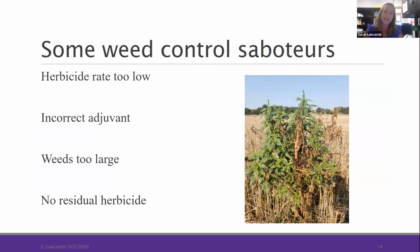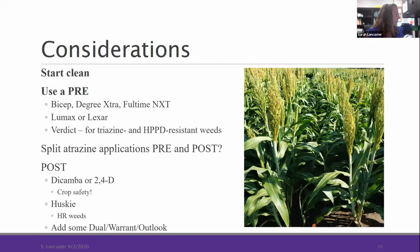But sometimes, guys, I think we sabotage ourselves in terms of weed control. Some things that sometimes happen are not using the right rate, maybe not using the right adjuvant, spraying weeds that are too large, so that the herbicides aren't working effectively. And then something else that we can do to sabotage ourselves is forgetting or failing to use a residual herbicide to prevent emergence of those weeds.